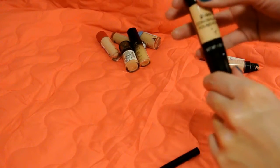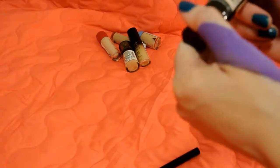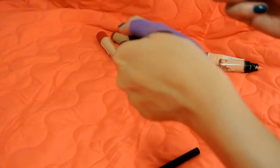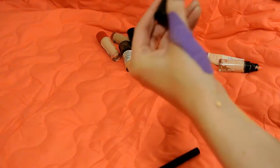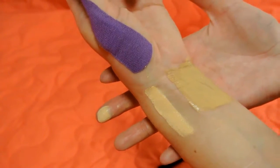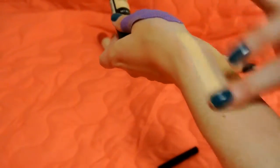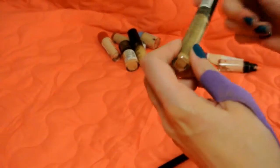The Jordana Complete Cover Maximum Foundation, 2-in-1 concealer and foundation. Looks like this, came out recently. It is in 01 Fair Beige, and I'll put it next to this one so you can see it as well. It's straight up yellow. This is even more yellow than that. I don't know, it's not even coming off as yellow as it really is, but you can basically use this as a yellow corrector. It's that yellow. It's definitely the wrong shade. I cannot make this work for me no matter what I do, so I'm just going to go ahead and let it go. Again, too late to return.